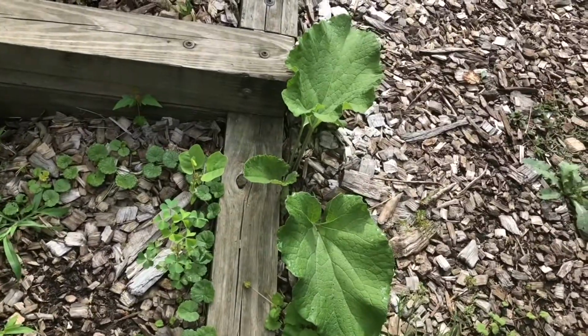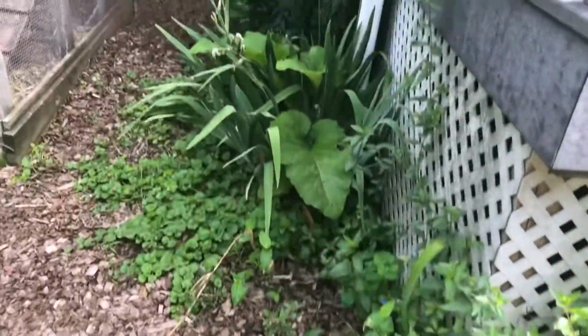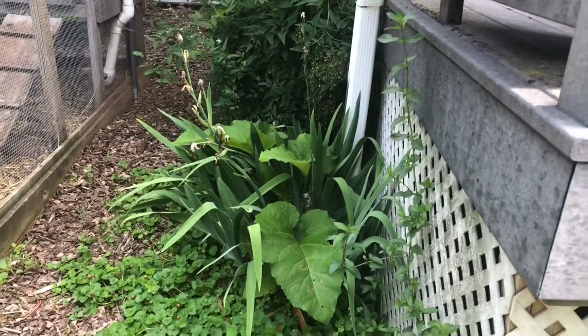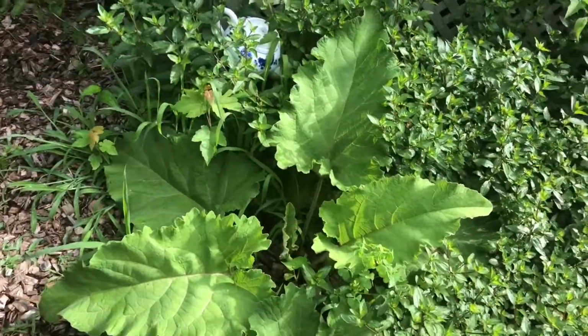There's this one. We have this little guy here just starting out. And then there's another one. You can see the big leaves in the mix back here with all the other stuff. So those we'll be working on this fall, hopefully, if I can get to them before babies get here.